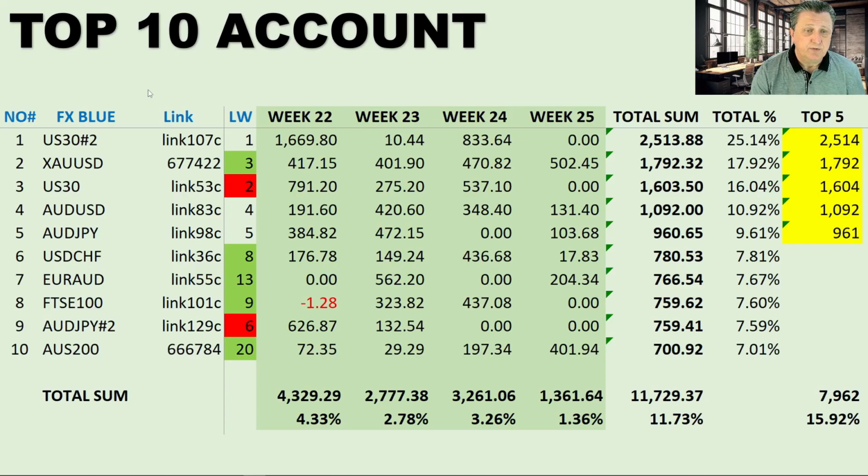So let's start off with last week's number 1, which is also this week's number 1: the US 30 number 2 index, link 107C. It did go into a drawdown, but as you might have noticed, we saw a very good profit for week 22, then a very weak one for 23, then back up again in 24. This week it's down. So obviously let's hope it's going to be back again with another great result.